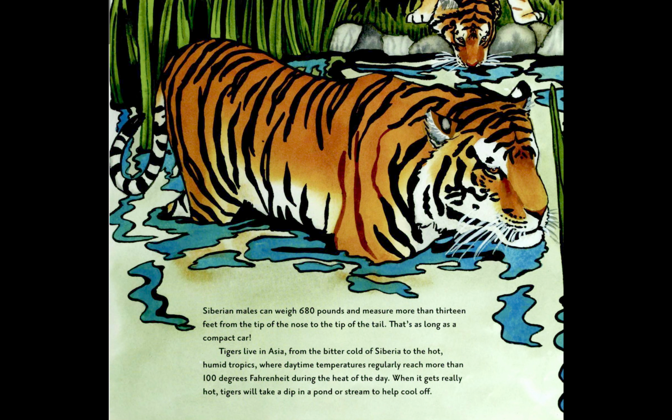When it gets really hot, tigers like to take a dip in a pond or a stream to help cool off.